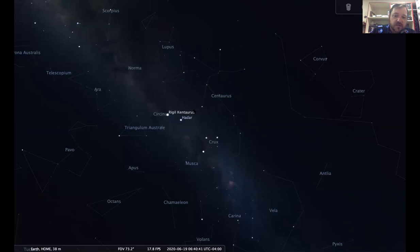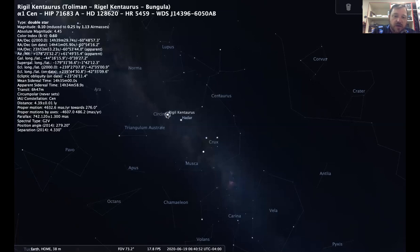Now, just next to these two bright stars here that kind of make the front leg of our centaur are two of the more famous stars in the sky, Rigel Centaurus, which is also known as Alpha Centauri. Alpha Centauri, of course, if you are into this stuff, is the closest star system to our own here in the Milky Way galaxy, and it's about 4.25 light years away, so it's actually very, very close. It's actually technically Alpha Centauri is a little bit further away. The star Proxima Centauri, which is a star that orbits around Alpha Centauri, is actually a little bit closer to us. But that is a very, very famous star, and you can see that in kind of the front leg of Centaurus.